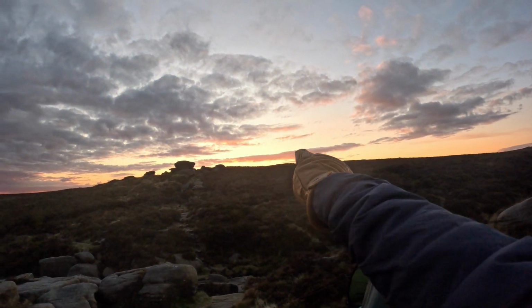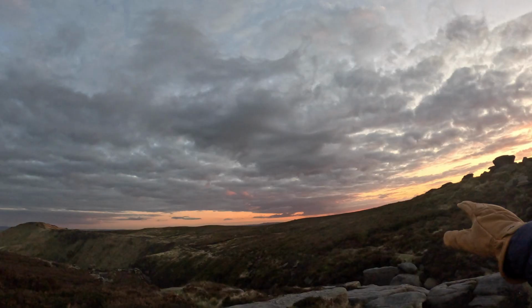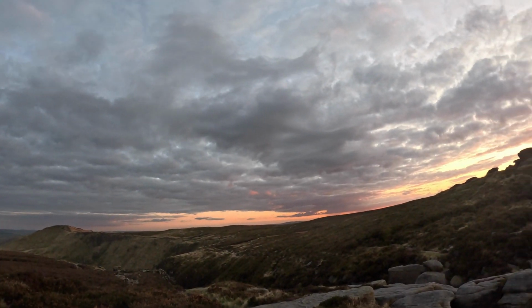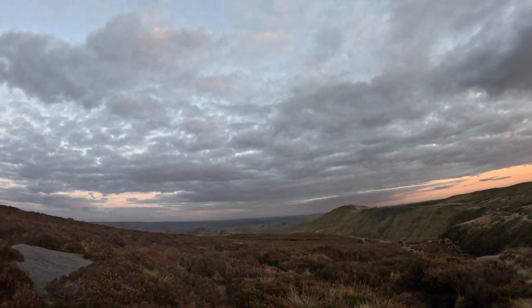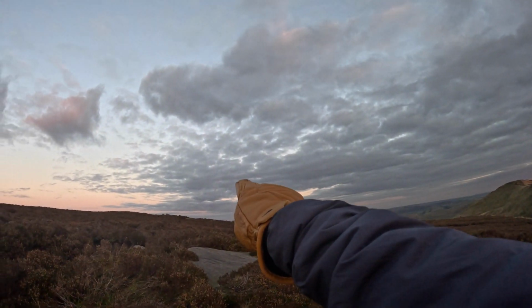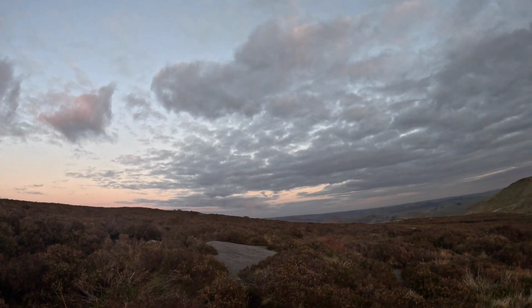The sun's just set over there in the west, and the whole of the Edale side of Kinder is completely empty from what I can see. I think I might have seen one other guy over there, over this brow, but I'm not sure. I might go and have a look later.